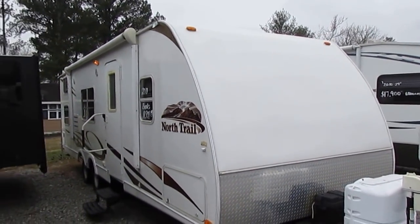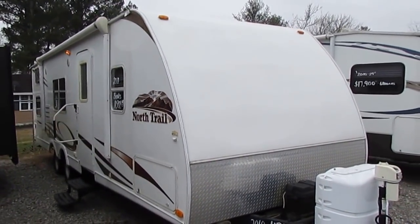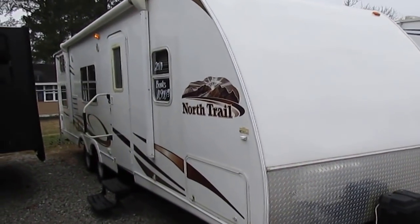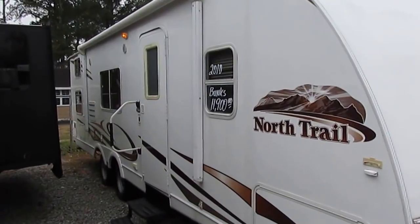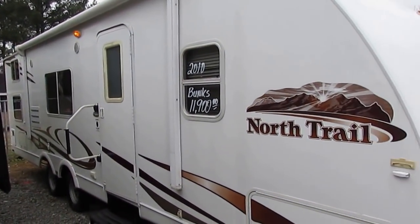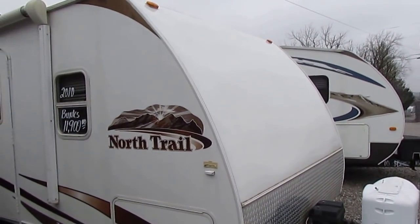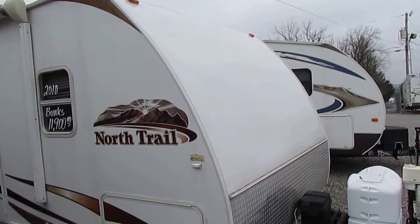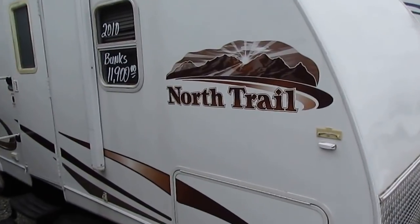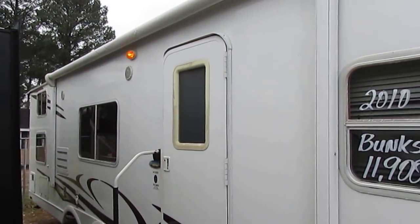For those of you who follow my videos, I just shot the twin to this one yesterday, but it was a side load toy hauler. This is just a regular bunkhouse version of that same camper. It is a 28BHS, 4,900 pounds. In great shape. Obviously the previous owners have taken the front decal off, I would assume, because maybe it was starting to peel like most campers do when they get this age. But other than that, this is a nice camper.